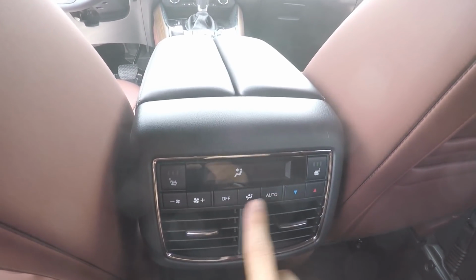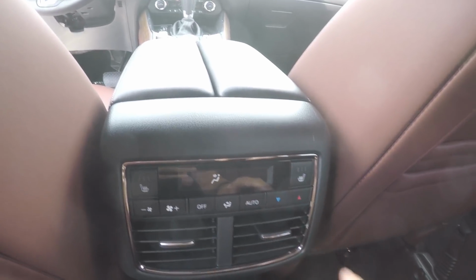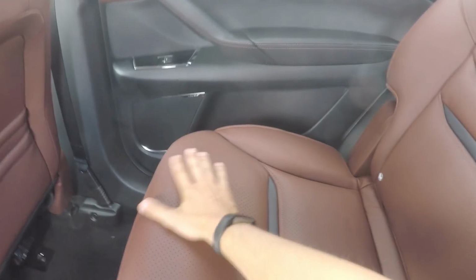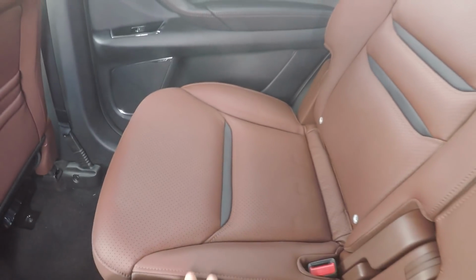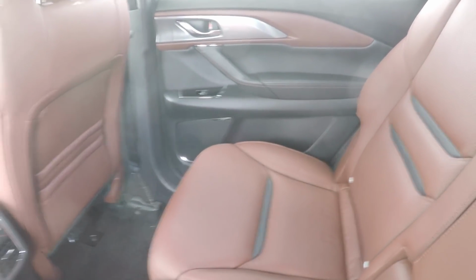You've got your climate controls. There's actually heated seats in the rear, which is very nice. I don't think they're cooled, but they're heated. I mean, once again, you've still got the nice leather here. You've got all the touches that are the same up in the front. And I can't say enough about the color of this leather. I mean, I'm a sucker for appearance in a car, so I think it's pretty nice.